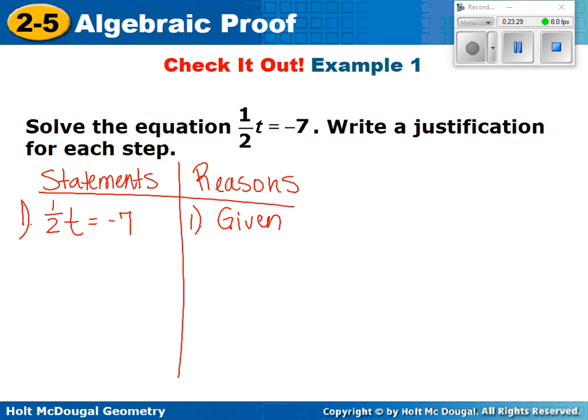Multiply by 2. Do I have to multiply by 2? Is that the only option? You could divide by 1/2. Either way, if I multiply by 2 or divide by 1/2, what will be my next statement? Okay, so if I multiply by 2, the 2 and the 1/2 cancel out, and then I multiply the right side by 2 and I get t equals negative 14. Or if you divide by 1/2, remember dividing, if you take negative 7 and divide it by 1/2, how do you divide with fractions? You multiply, change, flip. So you multiply by the reciprocal. So dividing by 1/2 is the same as multiplying by 2.